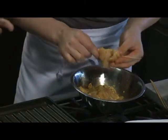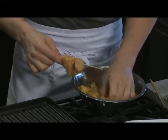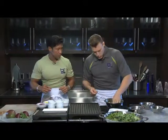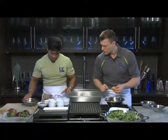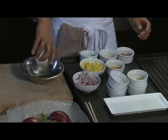That's exactly it. While you're doing that, I'm going to start to make a little bit of a dressing for you. Okay, now what's the dressing going to be for? The dressing is actually for the mango. Okay. The mango salad. So what are we using in our mango salad here? Our mango salad dressing is going to be a little bit of fish sauce. Nice. I'm also adding some sesame seed oil for flavor.